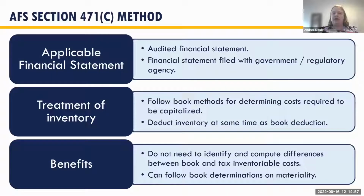Banks typically have a regulatory reporting requirement. Their financial statements need to be filed with the state or federal banking authority in their jurisdiction. So they typically fall into having an applicable financial statement, but any other taxpayer who just has a reviewed financial statement is not considered to have an AFS, and so technically would not be eligible to use this method. In this case, the way the method works is we get to follow the book method for determining which costs are capitalized to inventory.